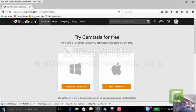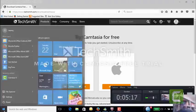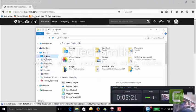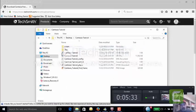And then the last step is that you simply need to go to your file explorer, go to the place where you recorded the document. So you'll see that there's a folder there, not an individual document. So Camtasia tutorial, there's a folder there. And I want you to grab the MP4 file in that and attach it to an email and send me that email.